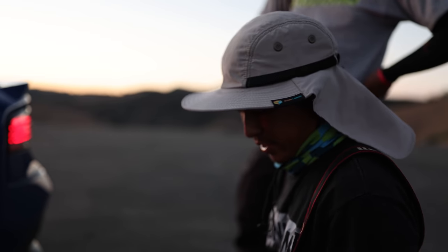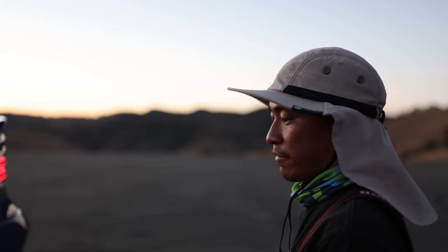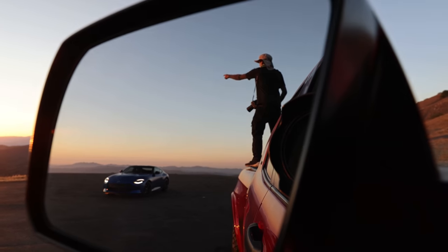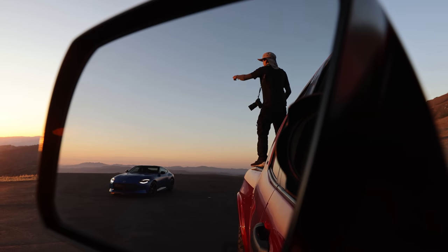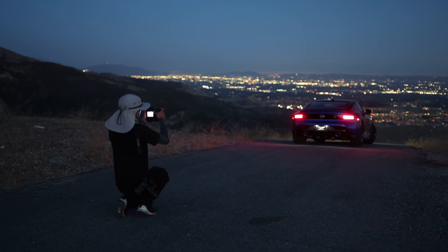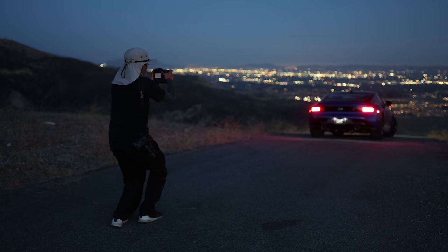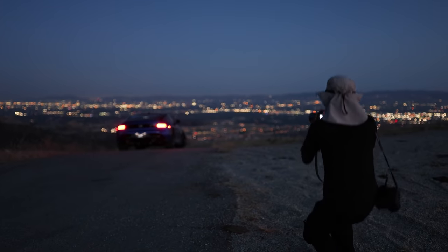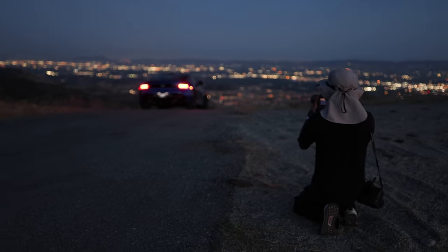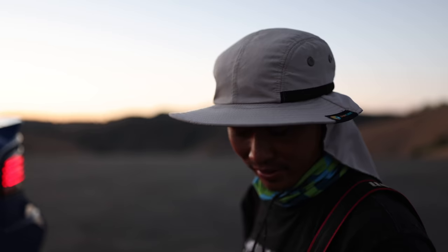So we're doing the last shots of the day. I've been using the R5s and the R3s all day. They have been flawless, and I'm definitely a believer in mirrorless cameras now. I maybe shot like 10 shots with the 1D today, and I was like, yeah, let's go with a mirrorless, just because it is the future, it's new technology, it's just so much easier to do my job. And it's been a pleasure to shoot these Z cars with the newest Canon cameras.